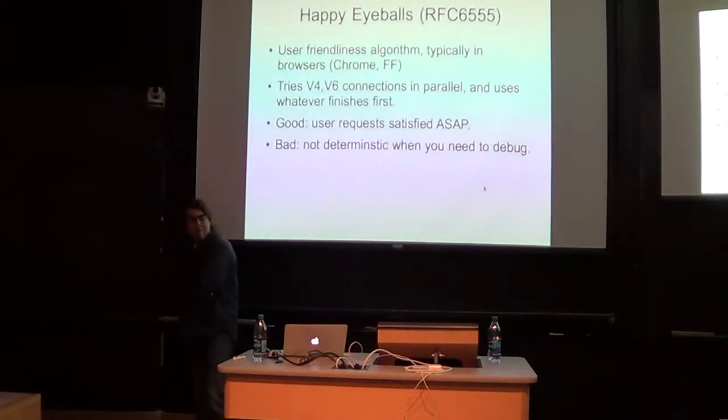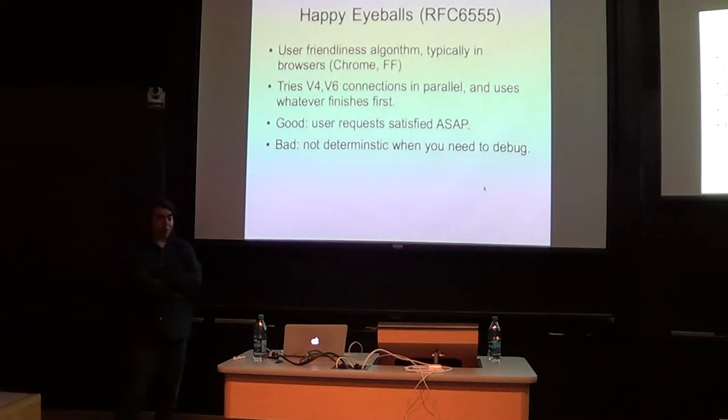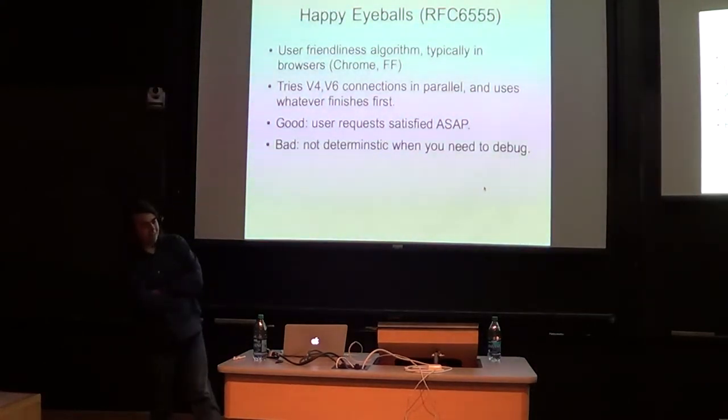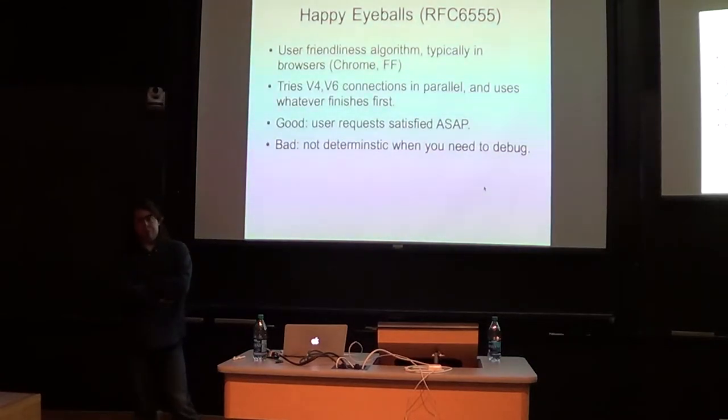So this Happy Eyeballs was not in place when my wife ran into her little issue with Weather Underground. It is now. You can find it in any major browser. It's a user-friendliness algorithm that's basically designed to try different connection methods in parallel and with perhaps a little bit of waiting in there to decide, well, who wins, how do I talk? It's good because the user gets what they ask for as quickly as possible.